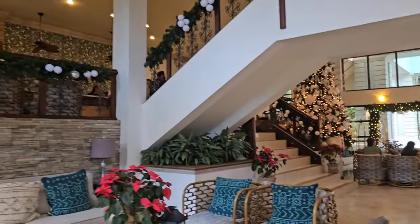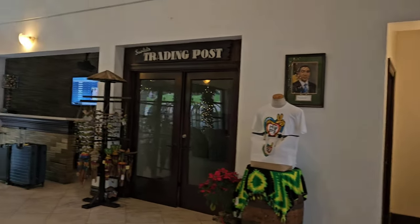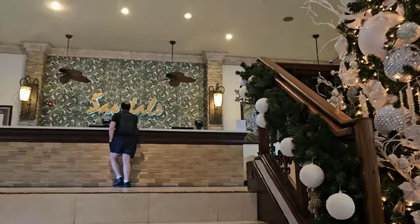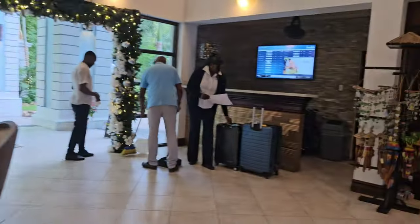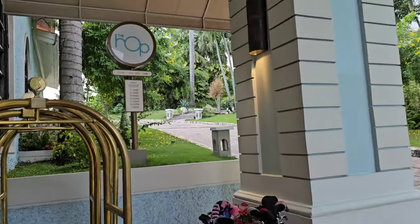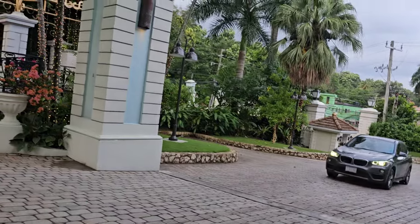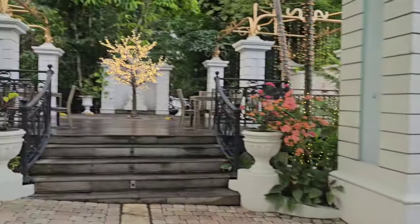So in here you'll find the front desk. Again, TV. Washrooms. So this is the front desk up here. And this is where luxury level would check in. The trading post here is one of the resort shops. And then the hop for the bus to get around, as well as the golf course hop would pick you up right here.